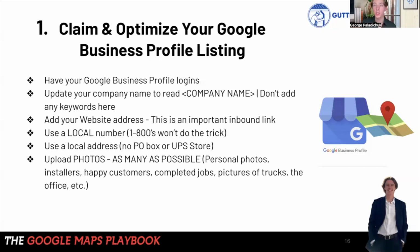So you can upload things like iPhone taken pictures, because Google prefers iPhone pictures rather than the high professional photos. Take personal photos, take pictures of the trucks, take pictures of the installers doing their job, take pictures with happy customers, right? Stand next to a customer, give them a good old handshake and take a picture and upload it, right? Take pictures of completed jobs, trucks, the office staff, the whole team together. There's tons of things that you can do, but make sure that you're taking these photos and videos authentically, right? This is a huge asset that I think you guys can use.